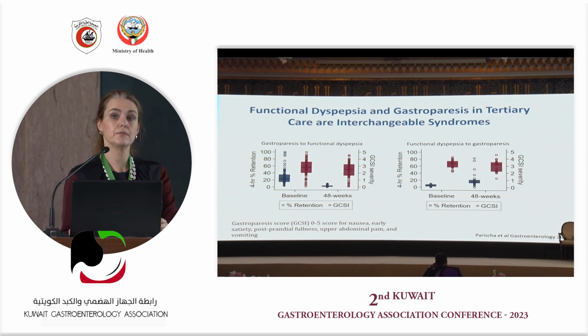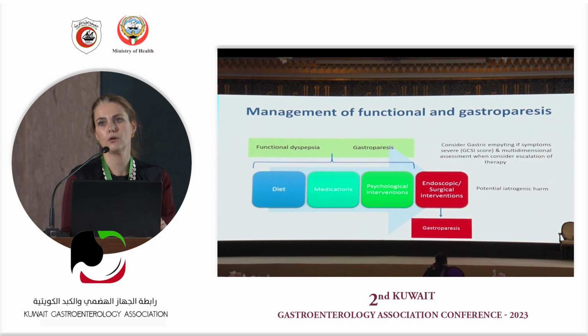Vice versa, 15% of patients who had a diagnosis of functional dyspepsia, when they had the gastric emptying study repeated 2 years later, were reclassified as gastroparesis. So as mentioned before, we should perform a gastric emptying study if we are thinking of escalating therapy. Because in reality, patients with functional dyspepsia and with gastroparesis, if symptoms are mild or moderate, are going to be treated exactly the same, with dietetic, pharmacological, and probably psychological interventions if needed.